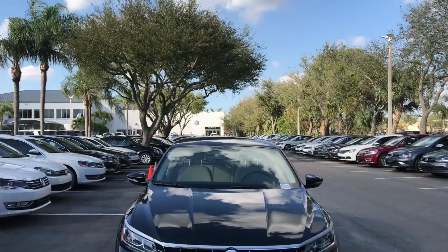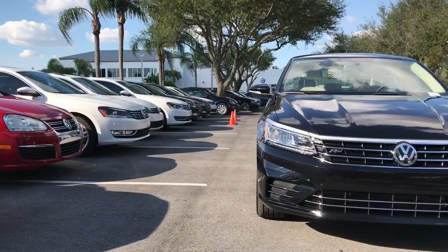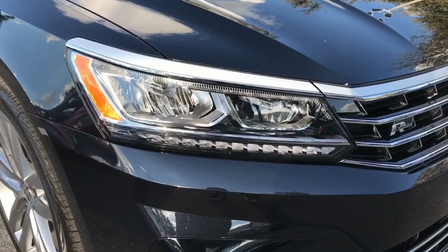The thing is, Volkswagen brings up a very good point. The safest vehicle is the one that avoids an accident altogether. Number 5 is actually going to be sporty styling. With the R-Line Passat, you not only get 5 R-Line badges, but you also get a new front fascia on the grille. You also get new lights, which you can get the LED options on there, as so.